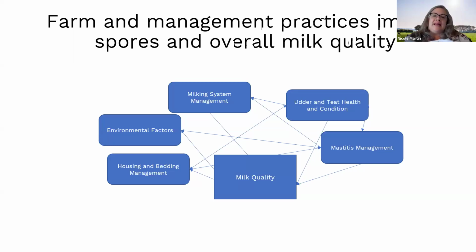So we knew going in that we were going to be looking at a variety of different factors that would impact the level of these spore forming bacteria in the raw milk. So we developed a survey to understand, what are these farms doing? What practices are they implementing every single time that we take a sample, so we can understand what are the factors that are the most important out of all of these different things that happen on a farm.